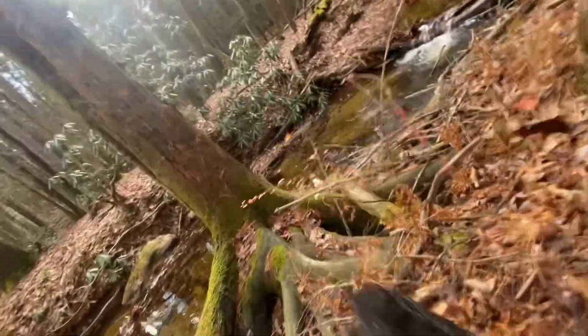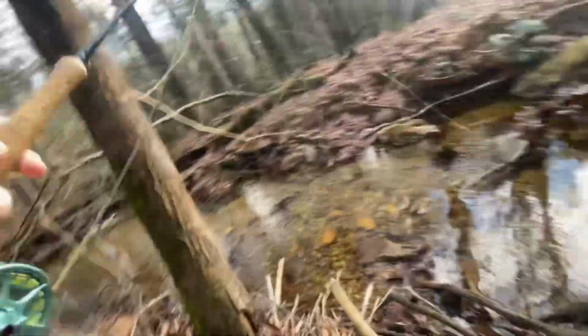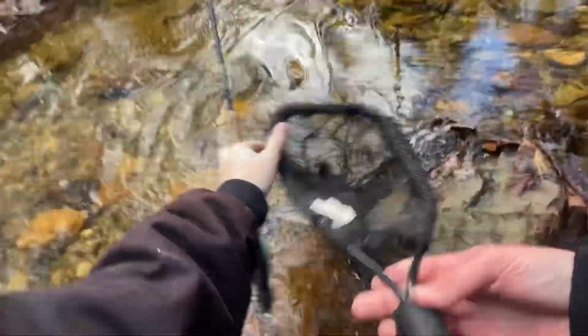Got him. There we go. Got him in the net. Wow, brookie number 3 today. He's not super big, but I'll take him. Just knew there'd be a fish in that spot. It looked way too good for there not to be.